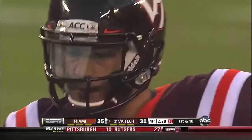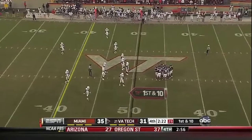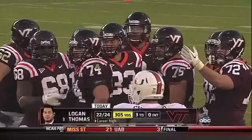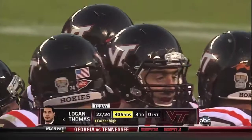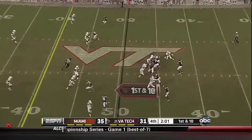Logan Thomas told us he had to avoid happy feet, not see the rush. Feel the rush and be able to look downfield and make the throws. Boy, has he done it today. He's had happy feet, all right. Now, don't forget, in the backfield, David Wilson, a guy who can take it the distance at any moment. So run the ball, plenty of time to sneak a running play in there. 305 yards passing. That is a career high for Logan Thomas. Trying to build his own legend, taking over for Tyrod Taylor.